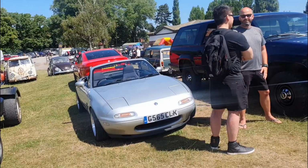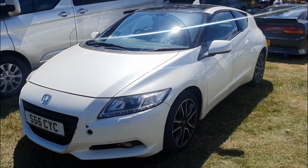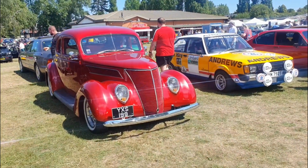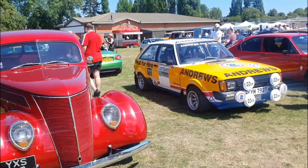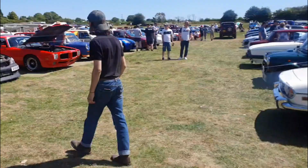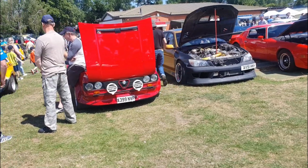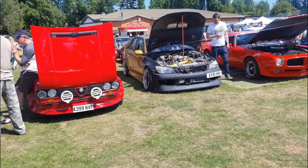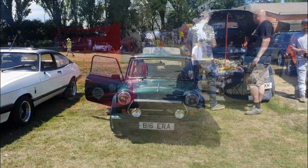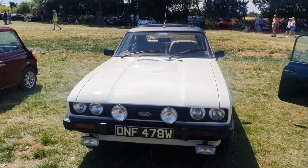Just pan across to the Mark 1 MX-5. Honda, can't think what it's called now, they were talking about him last week, van, not sure what that is, apologies. There's that Sunbeam again, another Triumph Stag. Alfa Sud there that I spoke about earlier on. I was chatting to the owner earlier. He's just waiting on an upgraded engine. He wants to put a 16 valve engine in it. You know, he's actually selling his other Alfa Sud that he's got. So yeah, Mini turbo as well. Ford Capri there, early one.